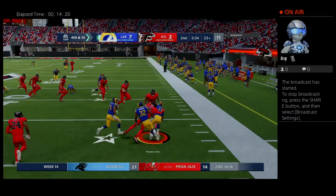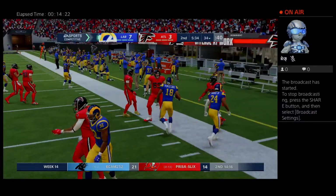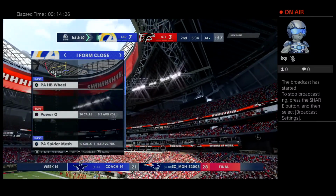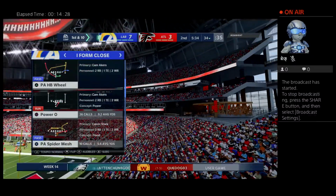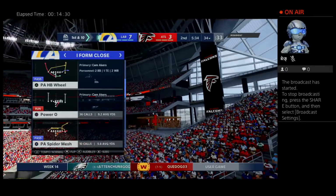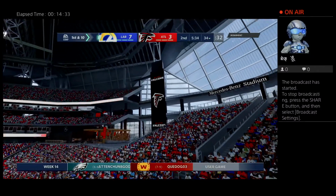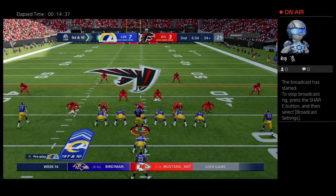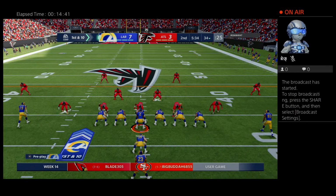Pulled in at the 24. That'll wind up being a 50-yard punt, though they do get 10 back on the return. And the Rams will go on offense here with a 1st and 10. Set to begin their next drive, the Rams offense at the line. And for them, a touchdown their last go-around. Obviously, they'll be hoping to do that again.